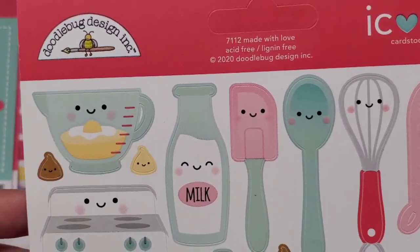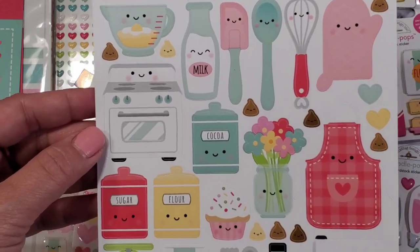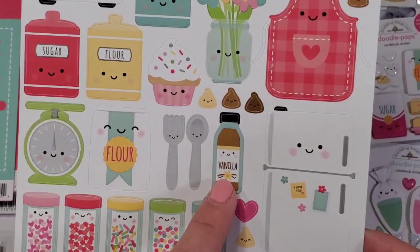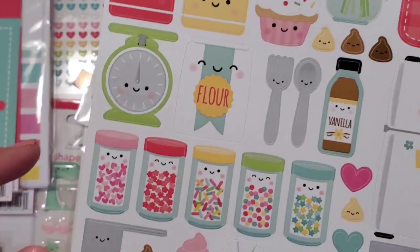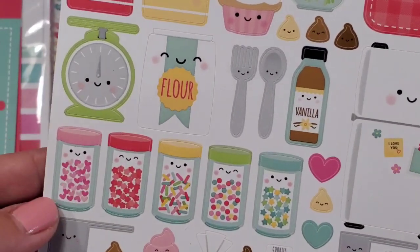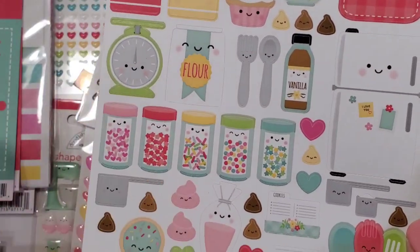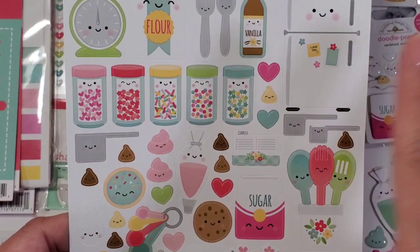Look how cute is this? Isn't everything so cute? Every single one of them. Even the spoons are cute. And the vanilla. Look at the fridge. It even has love notes. Oh, I love the sprinkles so much. I wish they had a die for that. Maybe I can make something, just rethink what I have with my dies, and then configure it.